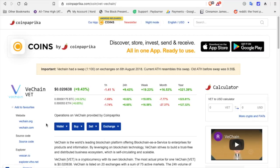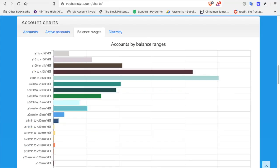Right now, VeChain is at 2 cents. It is up 9.43% for 24 hours. It is up 19.23% for the week, 16.53% for the month, and 321.39% for the year.